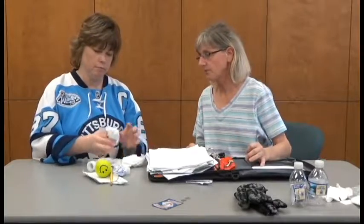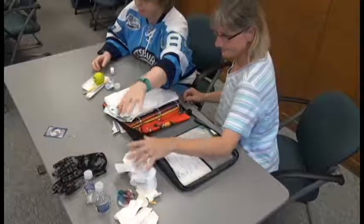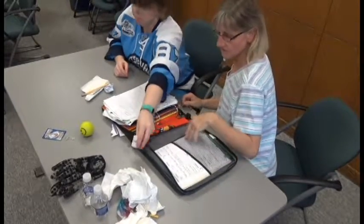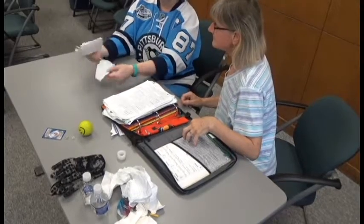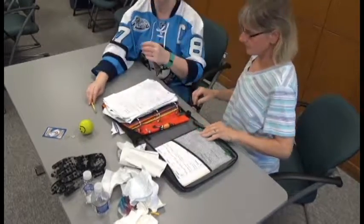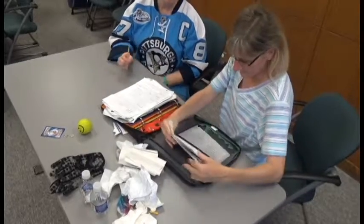Okay, let's check the papers and see if they're keepers or to throw away. They're trash. Awesome. No. Thank you. Trash. Trash. Awesome. We have another pencil to put away then.